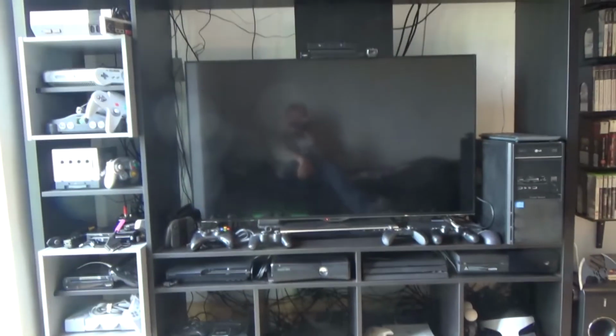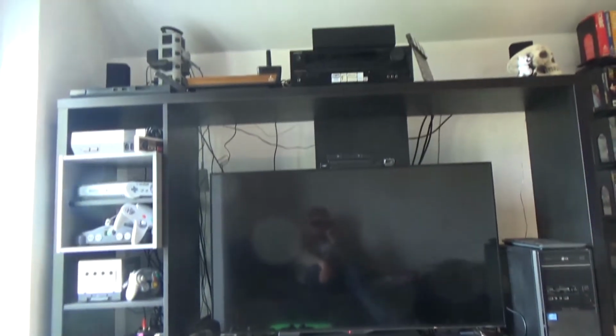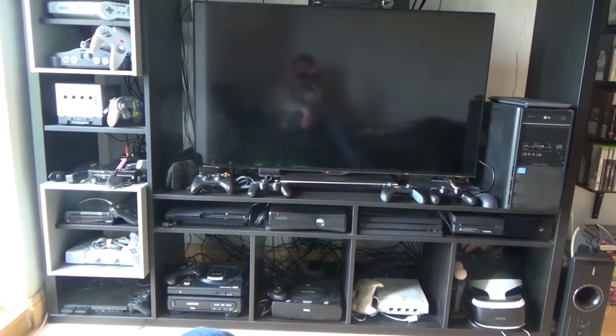Yeah. Moving on. So this here is where I sit to do my film viewing and gaming. And this is my entertainment centre. It's a little bit busy. Let's take a look.